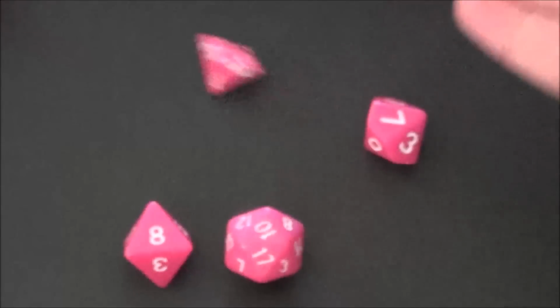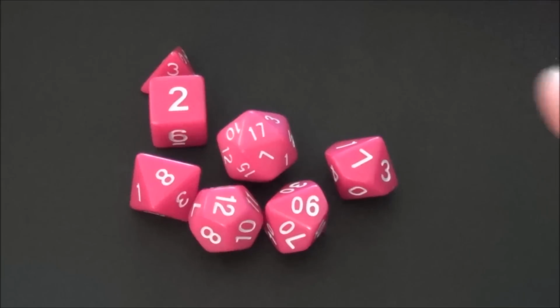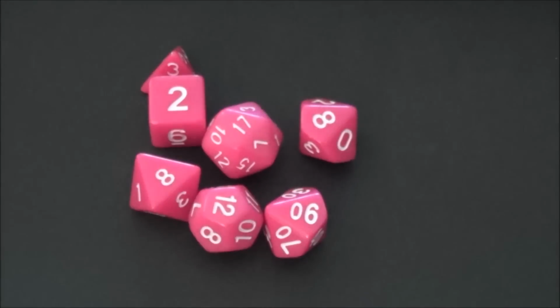The name of these is kind of suggestive. Dragonberry. I mean, I get it. Dragonberries is probably a real, like, dragon fruit, right? Berry is also a name for testicle. So, dragon testicles. Hot pink with white pips. Dragon testicles. Holy crap. I'm done.